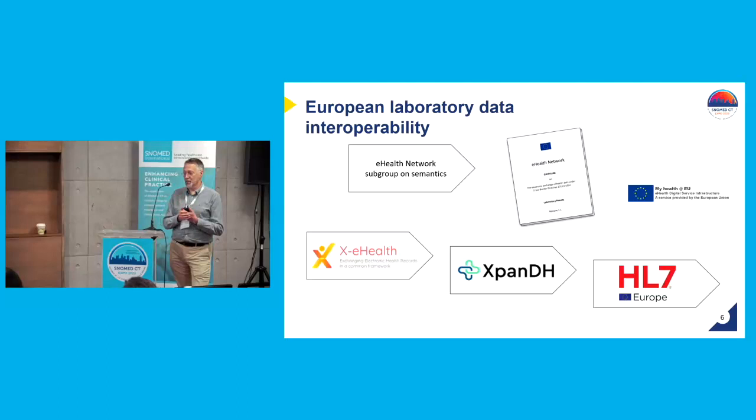And at the same time, the sharing of laboratory data in the European Union is supposed to go live in 2025, if all the plans are followed. So there is initial development to support sharing of laboratory data in the MyHealth@EU infrastructure, so that it would actually allow countries to share information practically as well. We will speak a bit more about that later.